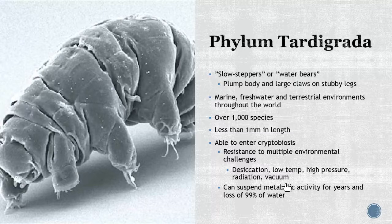Now, what's great about them is they can go through the process of desiccation. They can survive in low temperatures, high temperatures, radiation, vacuum environments. They pretty much can survive anywhere, in the harshest of places. They've seen they can survive outside in space. And they can actually suspend their metabolic activity for years and survive with loss of 99% of water. I find that kind of cute. They actually are kind of cute looking, and I find it fascinating. Like I said, he talks about them on Cosmos all the time.